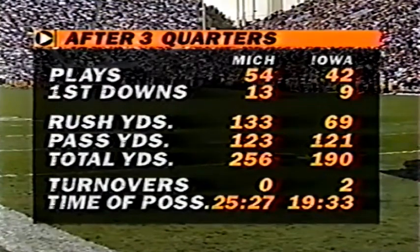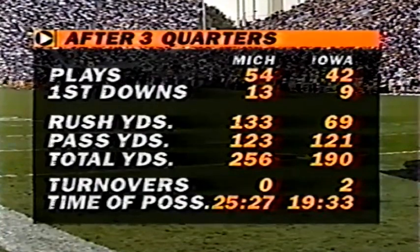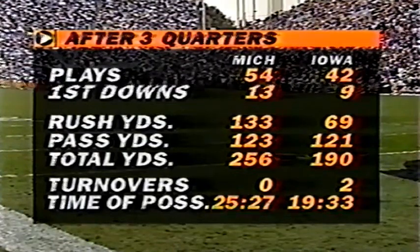Now, there are the numbers. You can see total yards. Michigan took control of the game in the third quarter, 256 to 190. Only two turnovers came earlier by the Hawkeyes. Michigan now leading in time of possession. Now we come down to a third and six play here.